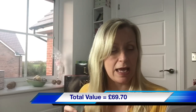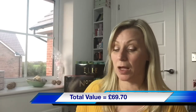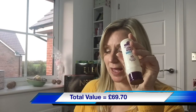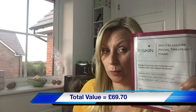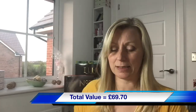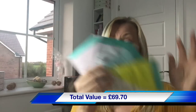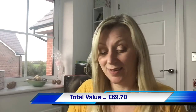So there we go. Just to run down quickly, I got the luminizing primer from Dr. Brandt, the Elemis cleansing balm, the little freebie perfume, the Aussie hair treatment, plus another CC cream hair treatment for your hair, which is something I've never tried, so we'll give that a go. The 111 Skin very expensive face mask, and then this other pack of 4 sheet masks. So each one of these is an individual item. That's your lot. So short and sweet, bit rambly as always, but it doesn't matter.